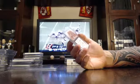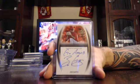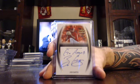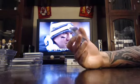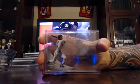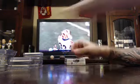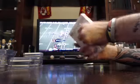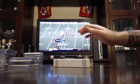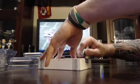Got an Angels, number 210, Joe Gatto. Joe Gatto for the Angels, number 10. And then you've got Minnesota Twins, Byron Buxton. Byron Buxton. Not numbered. Last box, and we'll move on to Flawless Football tonight. And then we should have another case of Flawless. It should be here on Friday, I believe. Should be here Friday.